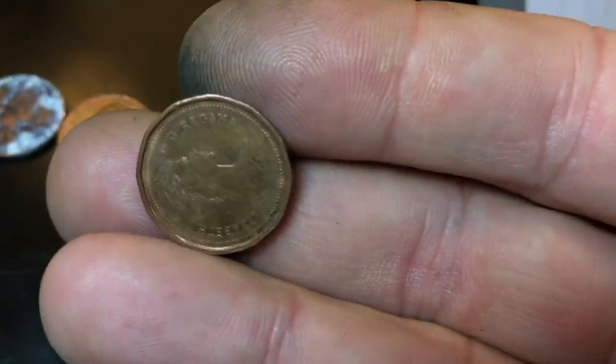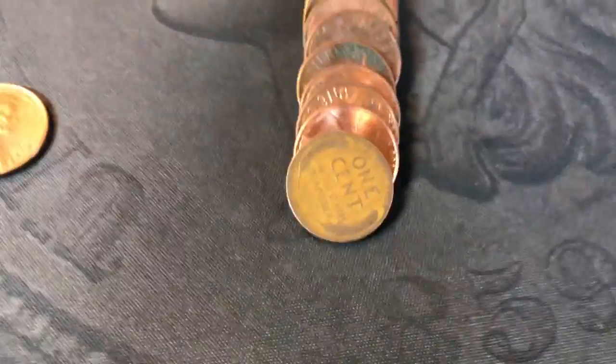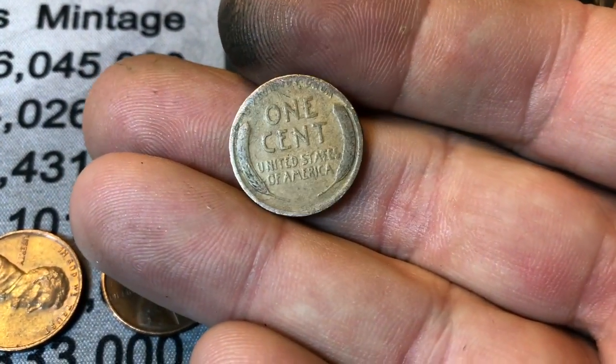Roll 41, and we're going to have our first foreign find of the box, and it's going to be a Canadian, 1985. Roll 44 is going to have our lucky 13th wheat penny. I'm hoping it's old by the way it looks. Probably is. Or is it just another worn 40s?